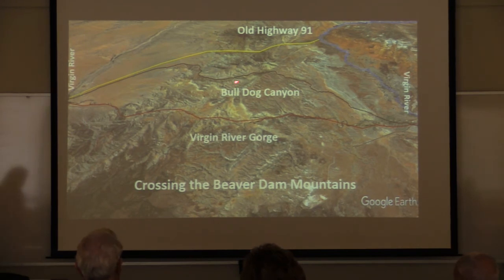But I had the helicopter take me around here, and I picked it up again up here. We flew it all the way to Mountain Meadow. It was really cool to see it from the air. But that was the main route.